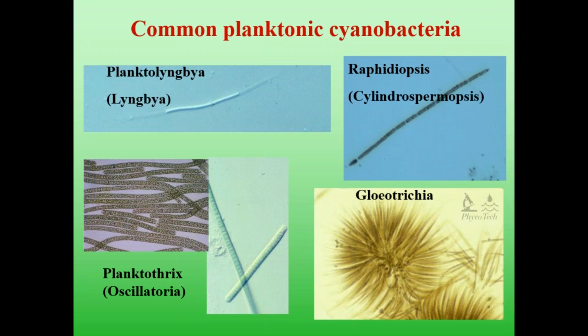A few other ones, Planktolyngbya, which we used to call Lyngbya. There still are Lyngbya, but this one's separate. These are ones that float. Planktothrix, which I mentioned before, split off from the Oscillatoria group. Often toxic, worries me a lot, forms metalimnetic blooms. It's been a source of problems in a number of New England lakes.